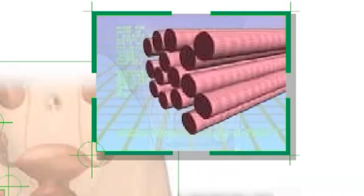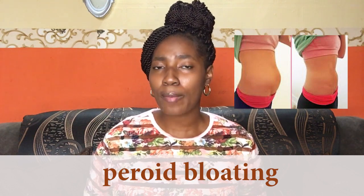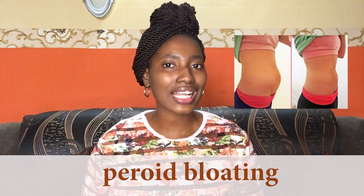Also, sometimes when the uterus contracts really strongly, it might reduce blood flow or even oxygen to the muscle tissues, and this might result in pain. Some ladies also experience something we call the period bloating, that is a feeling of heavy or swollen abdomen before or just at the start of their period. Sometimes menstrual cramps and menstrual pain can also be as a result of some underlying medical condition. Now let's move to the tips for menstrual pain.